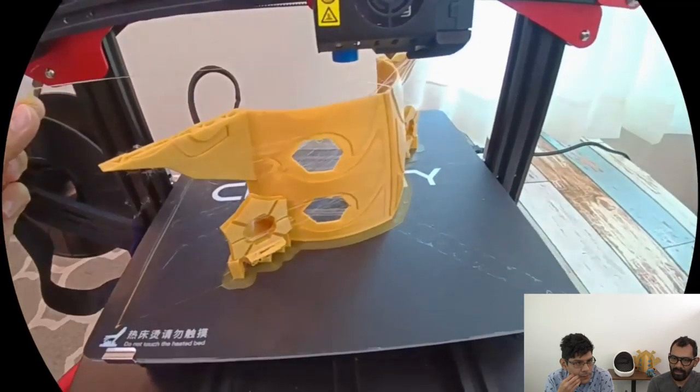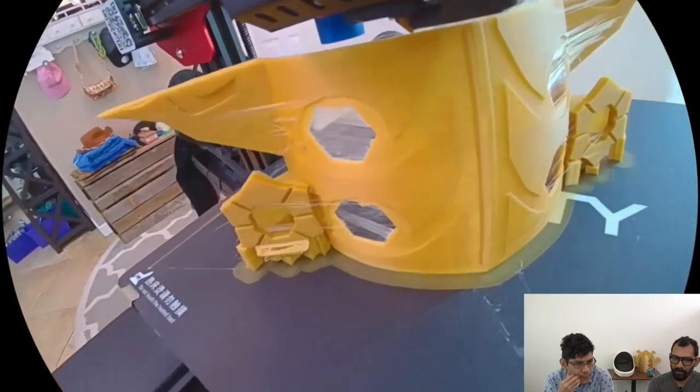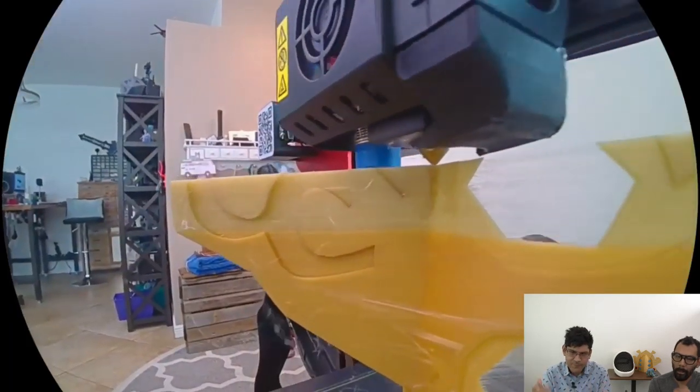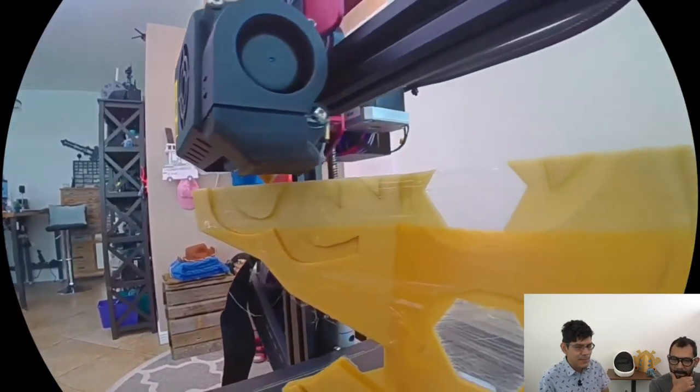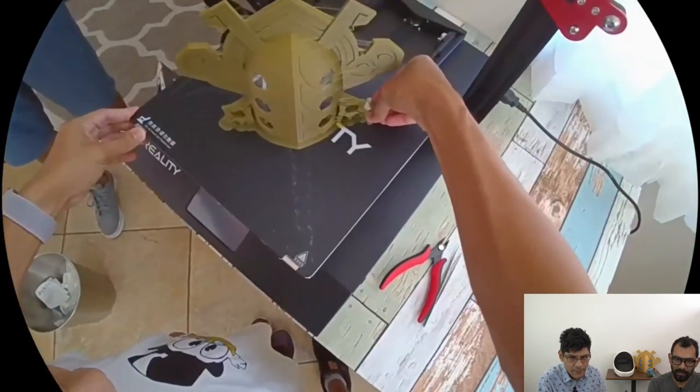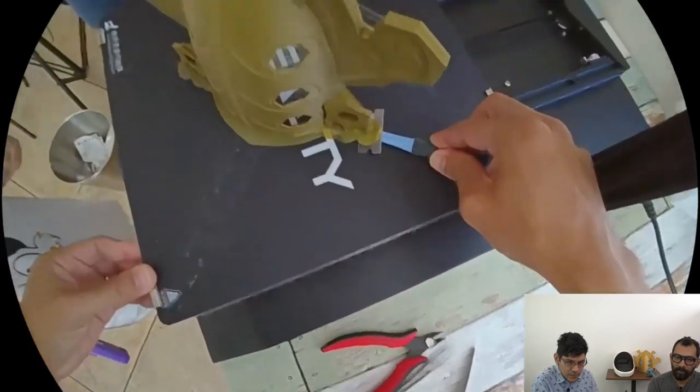Normally, the first thing we do with a printer that's not an Ultimaker is we set up OctoPrint right away because you can't interface with the printer any other way. This one has a built-in touchscreen, so you're able to really get in there and see what it's doing.